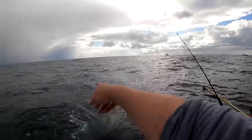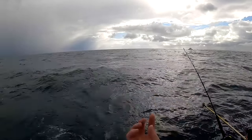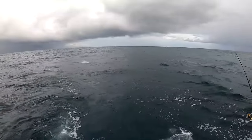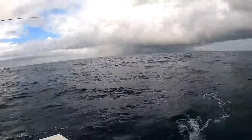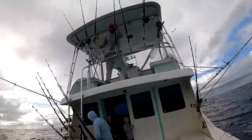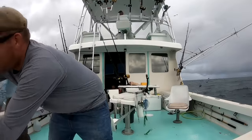All right, these baits are just trolling like 30, 40 feet behind the boat. Just watch them come up and explode on it. Oh, right there. Line went tight so fast it sounded like a whip. Go. That ballyhoo is shredded in two pieces.